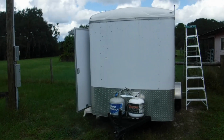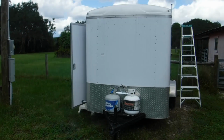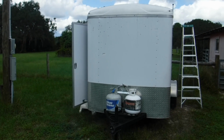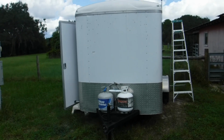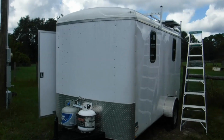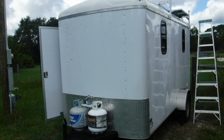It's a 2018 Mirage 6-foot by 12-foot cargo trailer. It was used, lightly used, pretty good shape. I spent about 6 months outfitting it as a camper trailer.